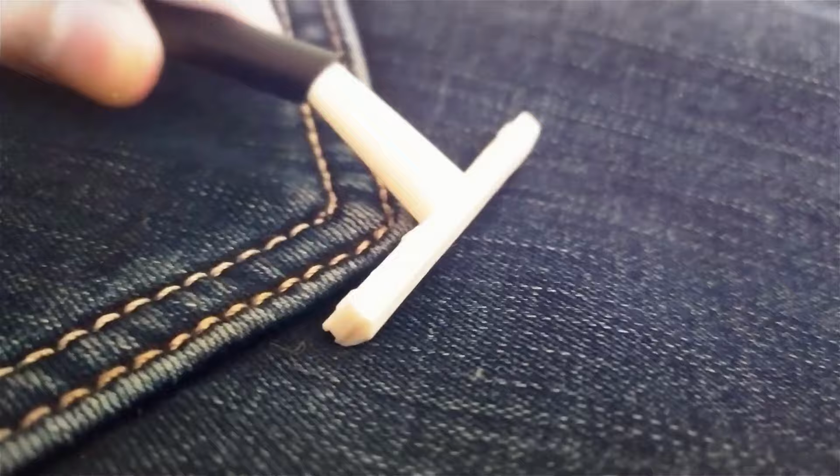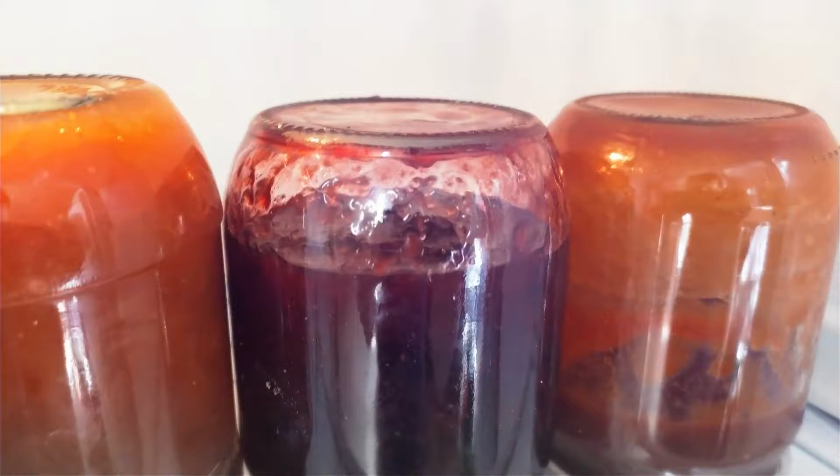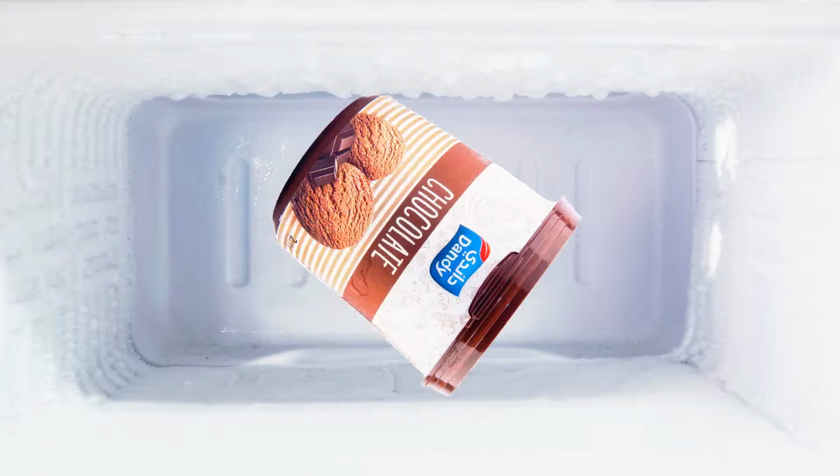Keep all those jelly, ketchup, peanut butter, and mayo fresher for longer in your fridge by turning the contents upside down. This creates a partial vacuum inside the container, helping prevent mold growth. Storing ice cream upside down will prevent freezer burn, too.